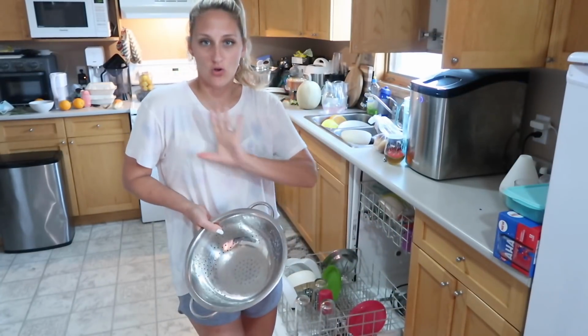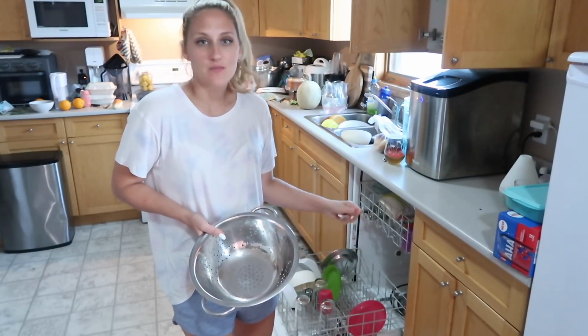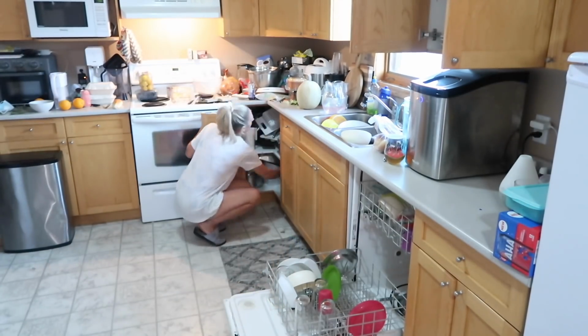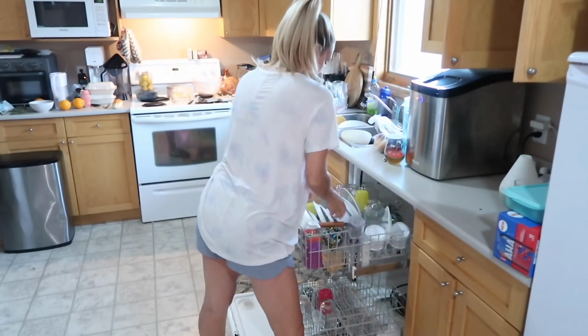And honestly, I have no organization going on around here. I tried my best to organize the cabinets, but honestly, I'm just putting things wherever I can fit them at this point. So I'm just going to continue unloading the dishwasher here. Lots of dishes in the sink, lots of dishes all over the counters.